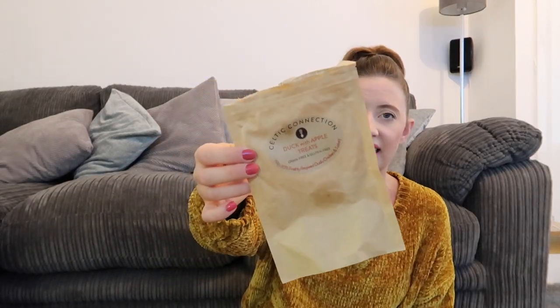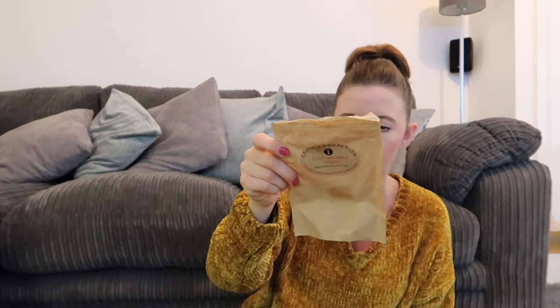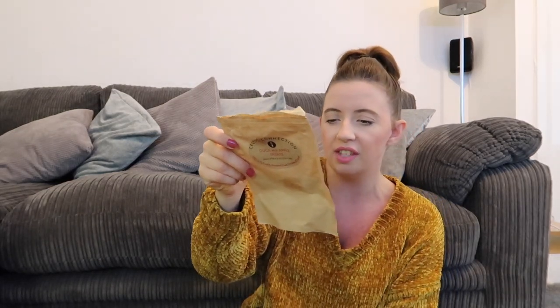This is the bag here. It was a 250 gram bag. Now this cost me £8. I'm sure it was £8 or was it a fiver? Do you know, I can't even remember. I think it was £8.